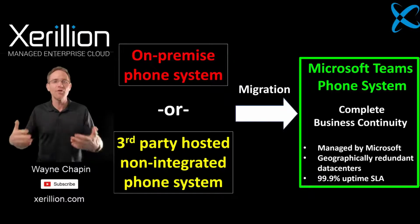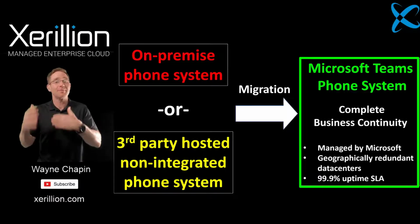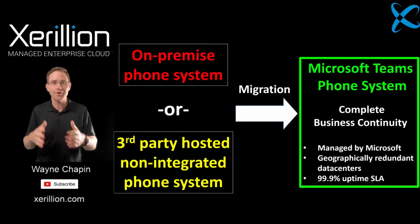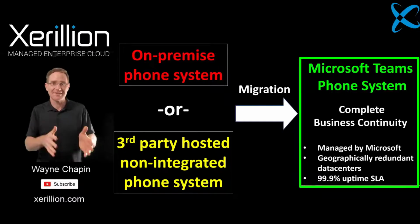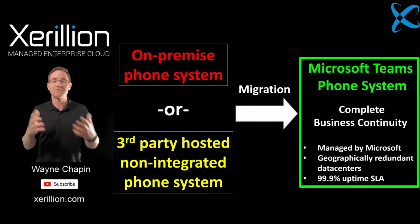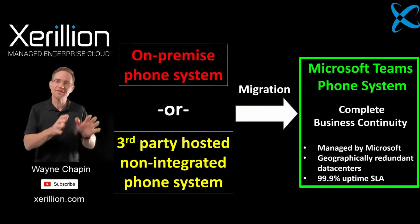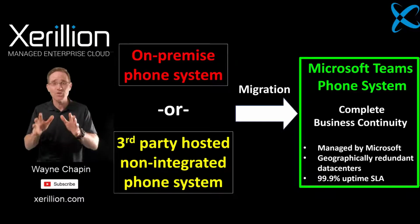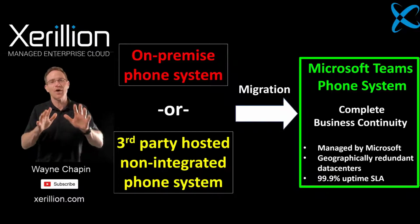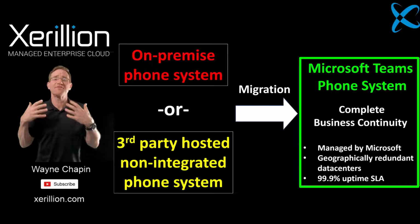and you get a full-featured phone system that is completely integrated with Microsoft Teams, can be accessed through a traditional desk phone, or like most companies do, accessed directly through the Microsoft Teams desktop app with a headset or the Teams mobile app on your smartphone. At Xerillion, we migrated completely to the Microsoft phone system in May 2017. And so as of the making of this video, we've been on it for 4 years and it works phenomenally well.